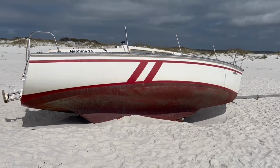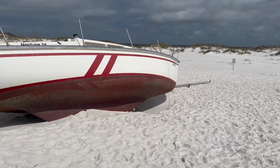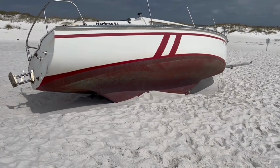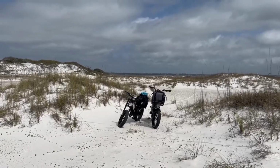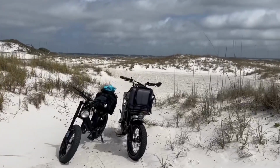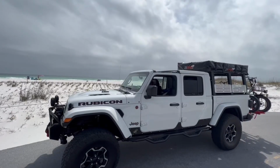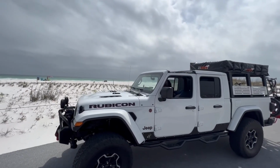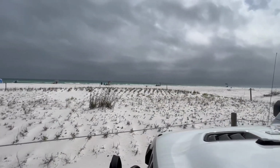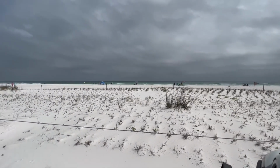It's actually a pretty cool sailboat. I don't think the Gladiator would pull this. Man, this is an awesome place. I think this is my new favorite beach location. We loaded up the bikes and headed over to Pensacola Beach for dinner. And now we're headed back to camp. The skies are starting to turn a little bit dark, so we're gonna make some tracks. Get things set up before the rain sets in tonight.